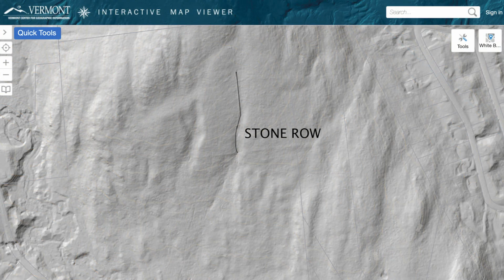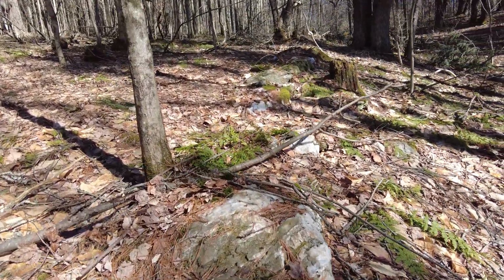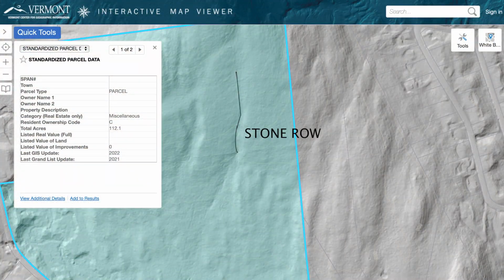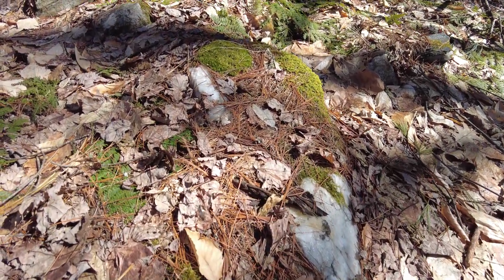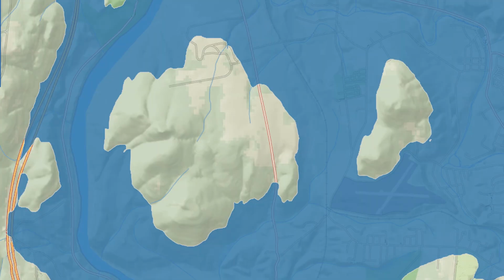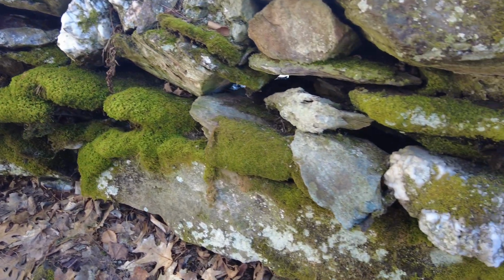The stone row is covered in vegetation and moss. In certain areas, it is almost completely buried. This stonework doesn't divide property. It's too low to have been used to keep in animals, and the high amount of quartz within is common in ceremonial stone landscapes. Across the Connecticut Valley in what's now New Hampshire, there is another hill that was once an island, and it too has a stone row that contains a high amount of quartz.